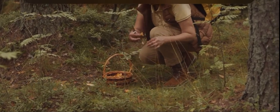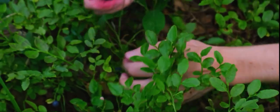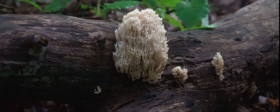Survival is about using what you have around you. Nature is full of food if you know where to look. Knowing how to find edible plants and mushrooms is important. This knowledge can keep you alive in an emergency.